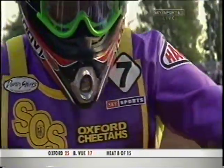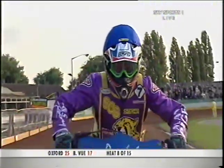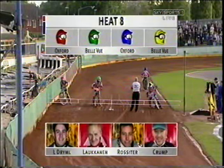If you can get out to start, you've got all the track for yourself. There's not a lot of passing out there, so yeah, it seemed to work okay. Very well done. 2 is Alan Rossiter for Oxford.